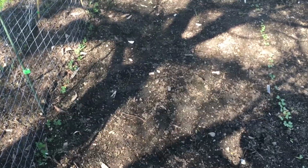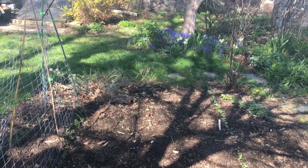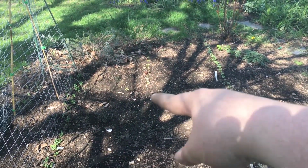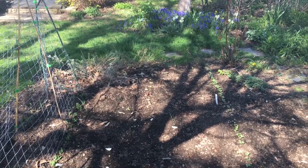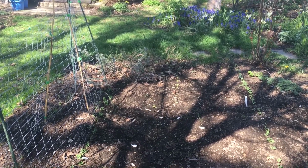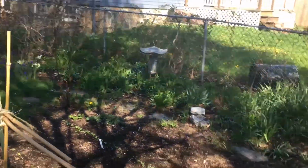So I planted them first on the 3rd, then I planted them again maybe a week or so ago. And then I also have Rouge de Ver, which should be in this area here, which is like a red lettuce. And that has not come up either, so I replanted that again maybe a week ago.